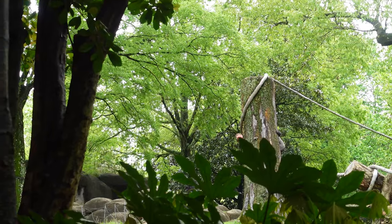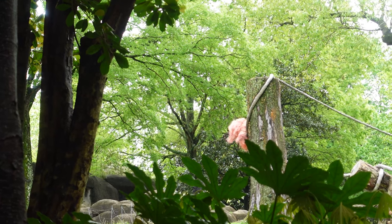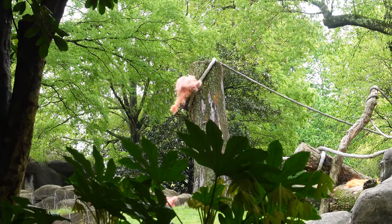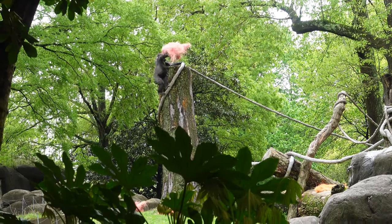I hadn't been here since pre-COVID, and they have a much better elephant exhibit now. They have an updated giraffe and zebra exhibit, a newer reptile house, all good stuff. Yeah, we saw tons of animals. A lot of them are active today. Of course, the pandas are always here. They're kind of the star of the show. Can't see pandas everywhere. We're lucky we're one of the few zoos that have pandas.